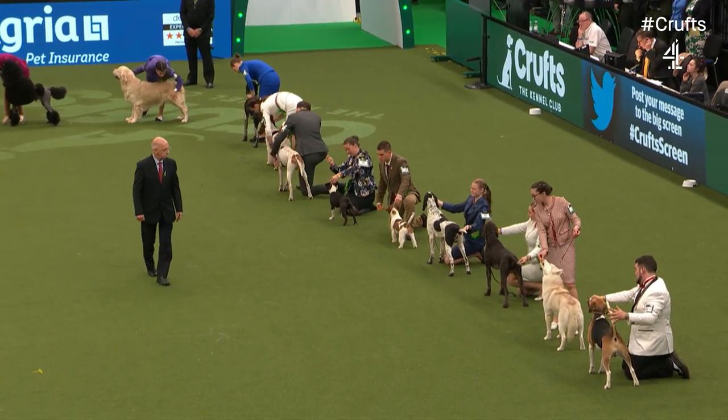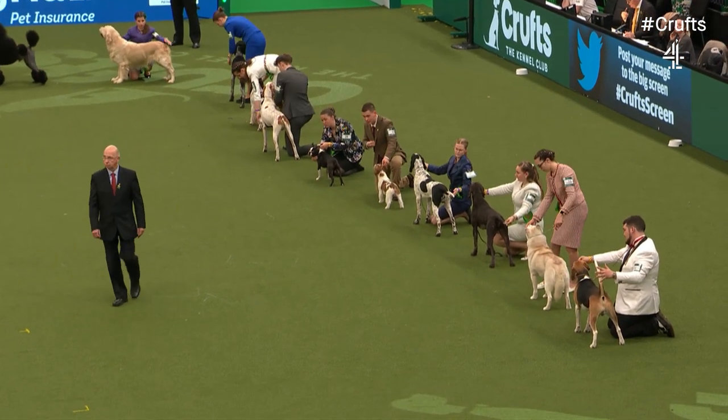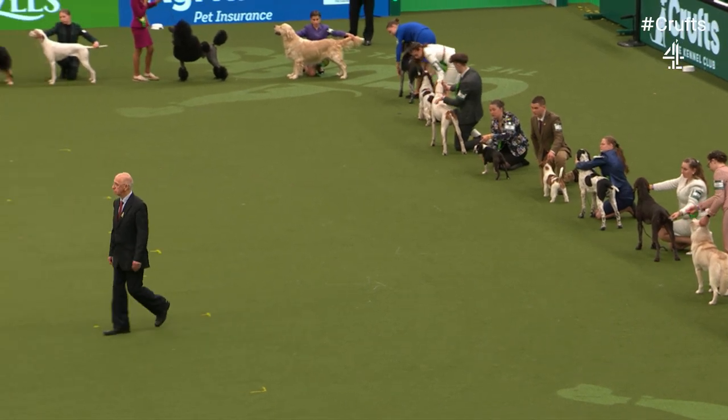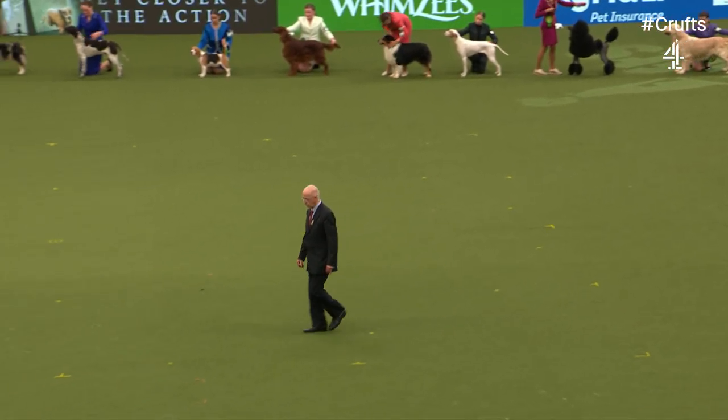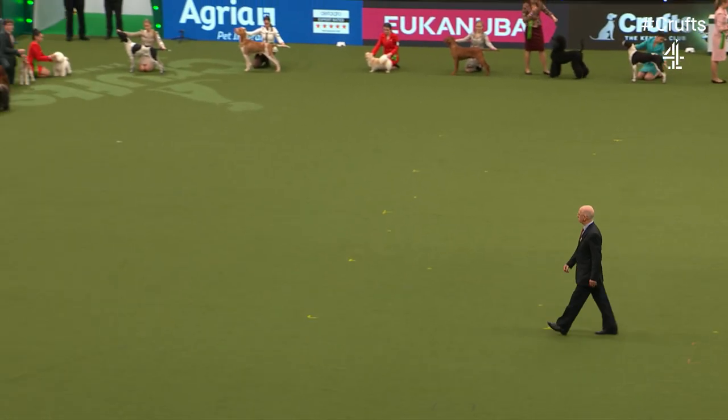But also our handlers here are highlighting. So Jeff is a very calm handler himself. He'll be looking for a gentle, understated handler. The way that the handler moves the dog is really important.